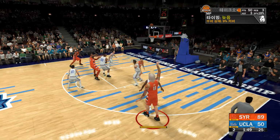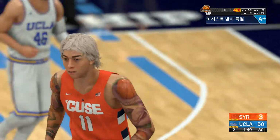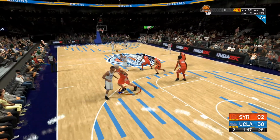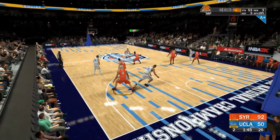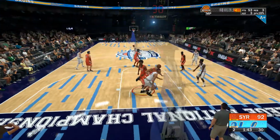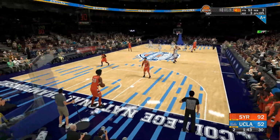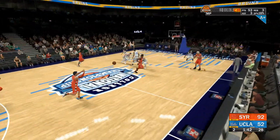From deep, MP. And again, it's Syracuse with a 3. And no hesitation whatsoever. I like when MP takes and makes these quick shots. And Wall throws it down hard. Doing all he can so far, but they still find themselves trailing.